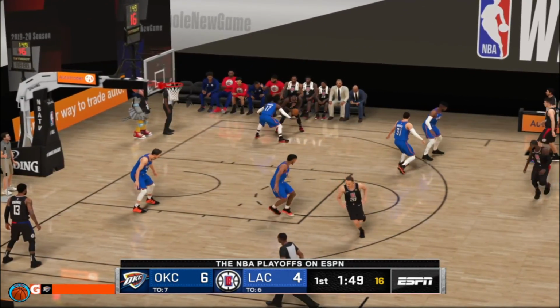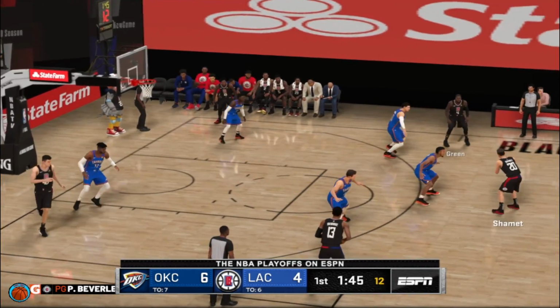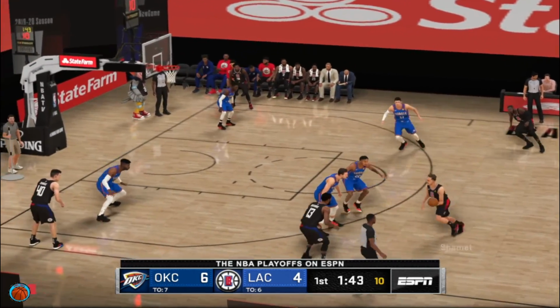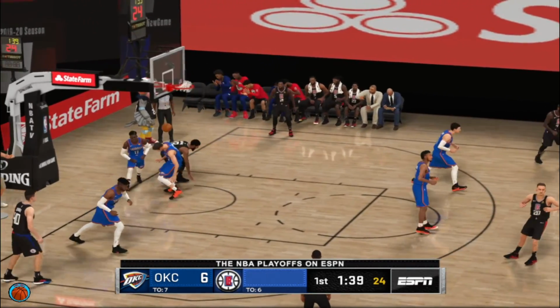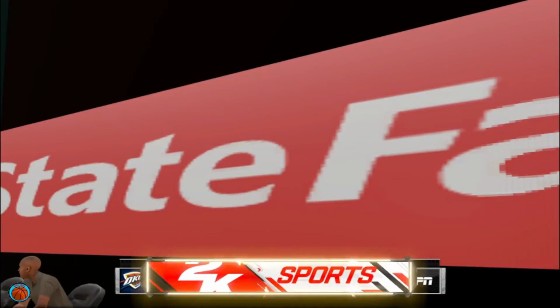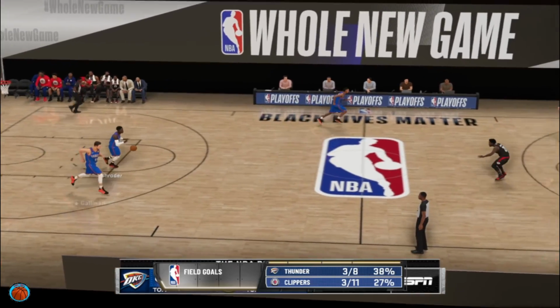1:51 left in the first quarter. And Beverly kicks to Green. Shamet the pass to George. To stop the drought. Oh. Well, not only looking at Paul George get up, look at the guys on the bench loving it from PG.